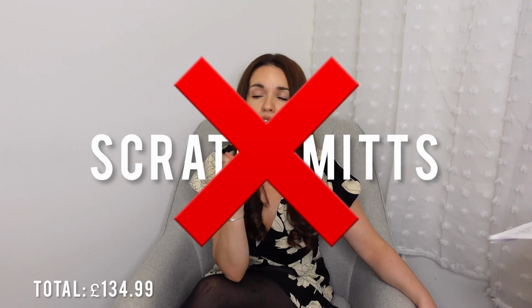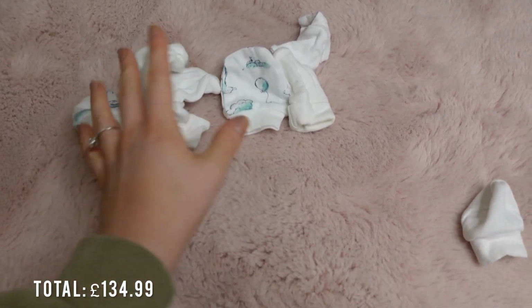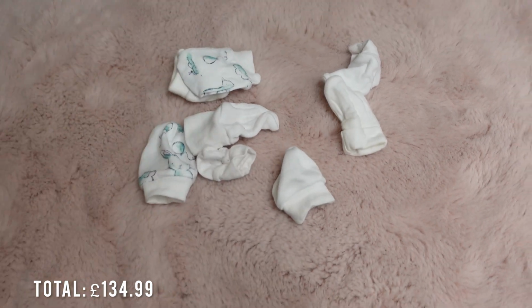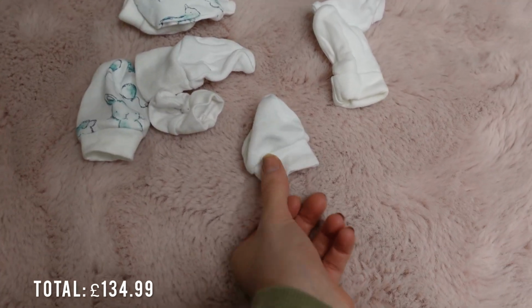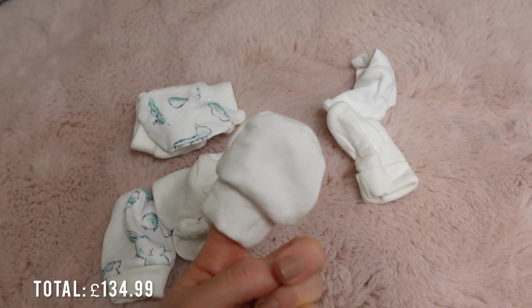So next I've got an item that I don't think you need to buy, which is scratch mitts. When you buy your sleep suits, a lot of them have fold over scratch mitts at the end of the arms anyway. We bought so many scratch mitts and Nia just did not even wear them, and when she did wear them they just fell off all the time. They're very cheap anyway, but they were definitely just a small product of everything that we bought that we hardly used and was definitely a waste of money.